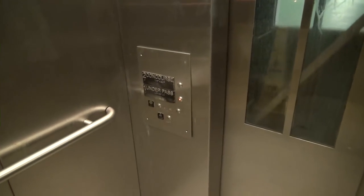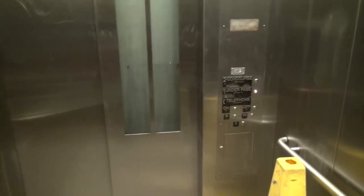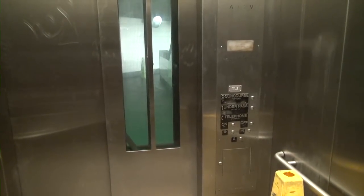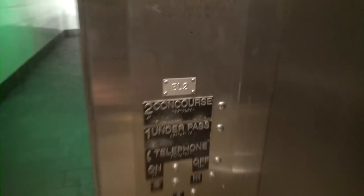Look at this. Aaron is in the top deck. Aaron is actually above me in the other elevator. Now he pressed the button to go down. Now watch this. Alright, now I'm gonna go back up.